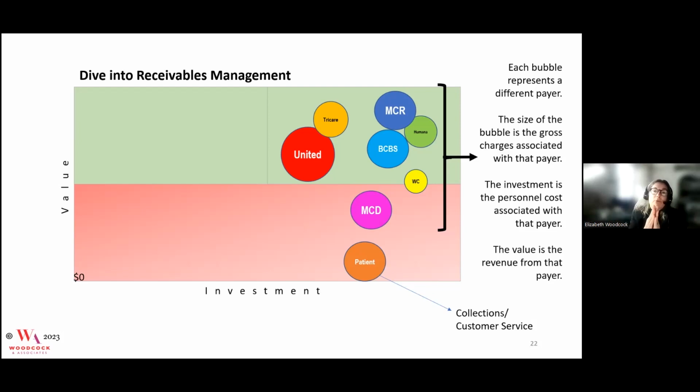But it has pretty high value, right? It certainly has higher value than workers' comp and Medicaid, which are below it, okay? Because my collections are higher, my revenue is higher. So you can see United is a pretty big bubble. The size of the bubble is the gross charges associated with that payer. The investment is the personnel costs associated with that payer, and the value is the revenue.